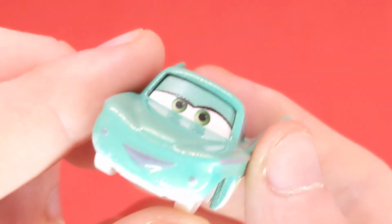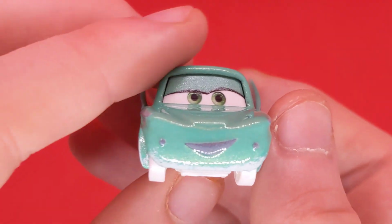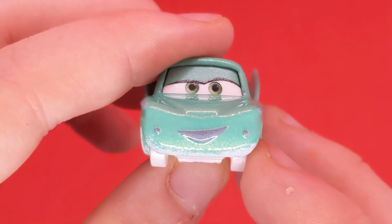Today is, of course, Christmas Eve. And today I'll be taking a closer look at Snowy Flow from the Mini Racers Advent Calendar in 2021. So yeah, without further ado, let's take a closer look at the review.